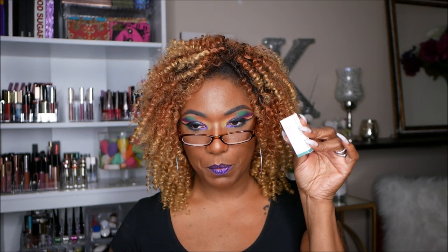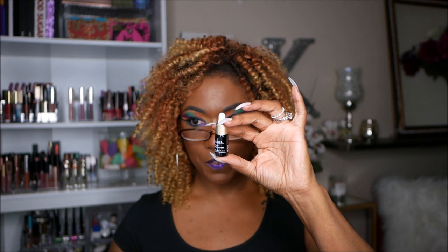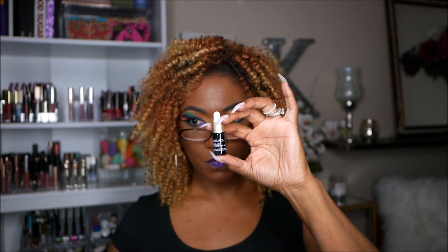Okay, next I have something from, what is it, Biosance Squalane Vitamin C Rose Oil. Brightens and visibly firms. Okay, very, very tiny sample here. Very tiny. Let me open this up and see what it looks like. Okay, so it comes in this cute little dropper, if you can see that. Very cute. I like little dropper bottles. It makes it so easy to just place the product on your skin.